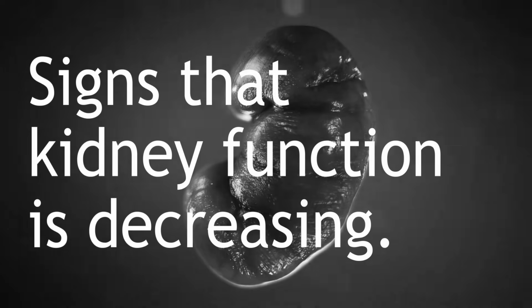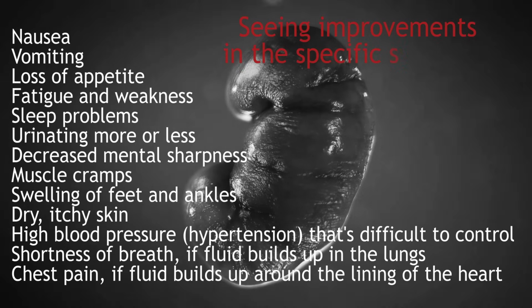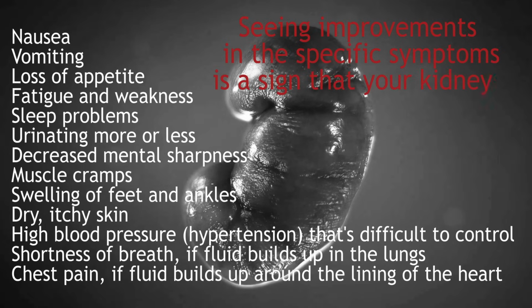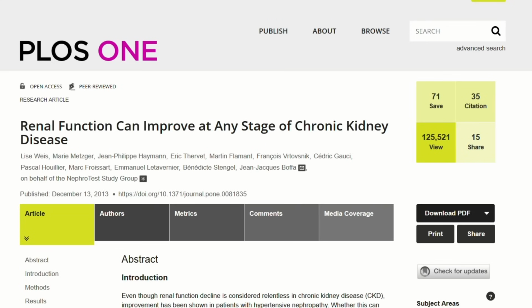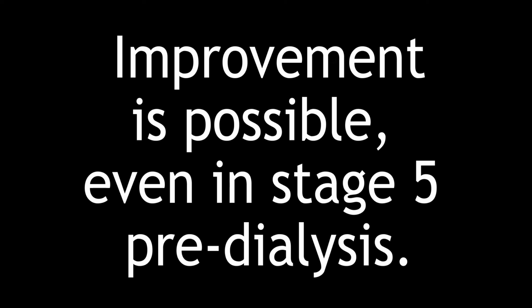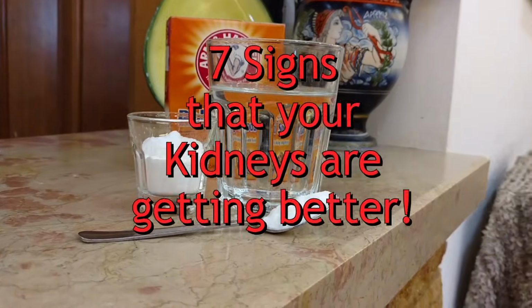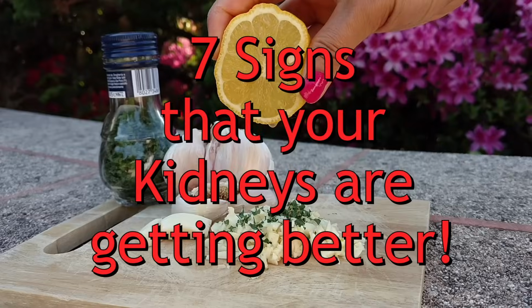Now the best part: these symptoms we are going to take care of today are usually signs that kidney function is decreasing. But on the other hand, seeing improvements in the specific symptoms we will discuss today is a sign that your kidneys are actually improving. Because you see, science says that an improvement in kidney function can be achieved in any stage of kidney disease, including stage 5 pre-dialysis. So let's see immediately how to achieve the 7 signs that your kidneys are getting better.